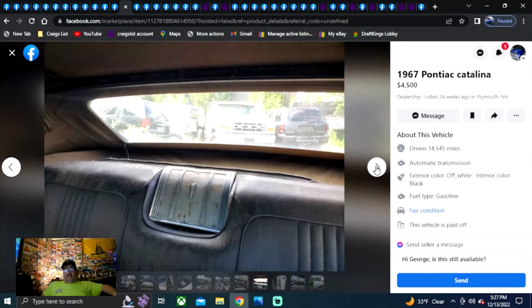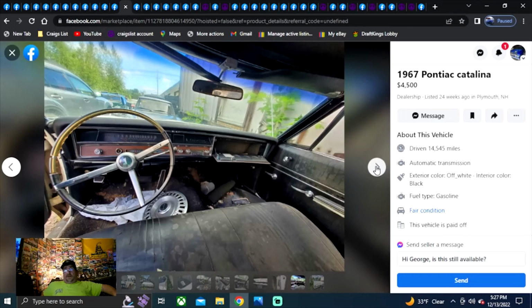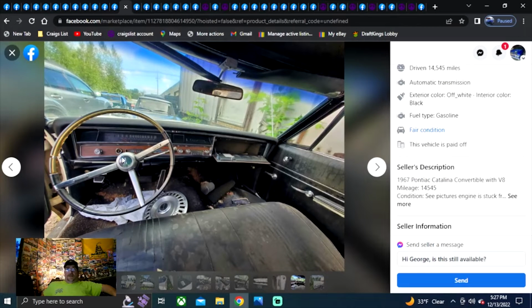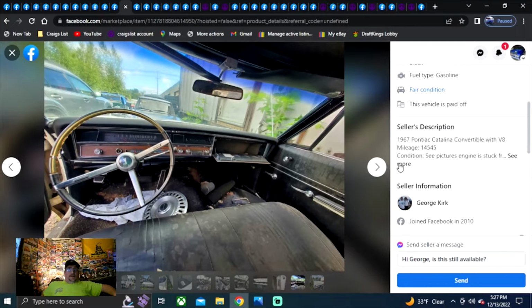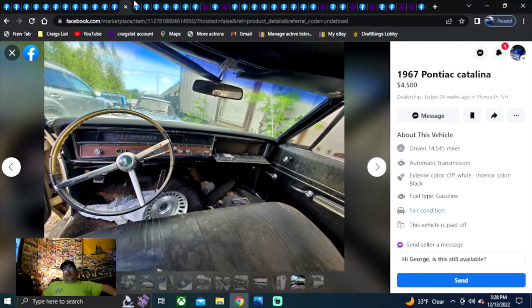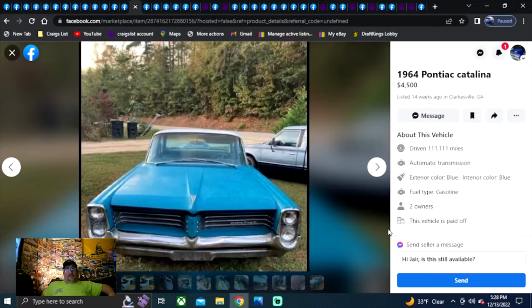Still got the interior in it. Doesn't look like it's all roached out real bad. I love the steering wheel. So again, if you watch the episodes enough on rounding them up here, you know I dig an original steering wheel, even if it does have a crack here or there. And it says, we'll send more pictures upon request. On to another one. It'll be a 1964 Pontiac Catalina, 4,500 bucks, listed 14 weeks ago, Clarksville, Georgia.